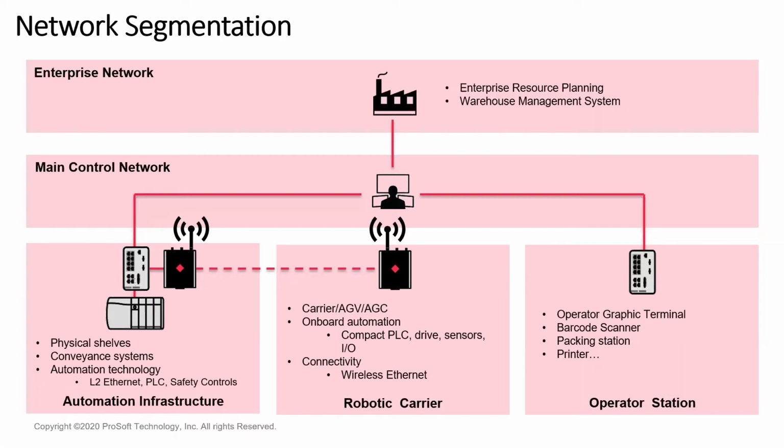Then you have the main control network, and that's where the industrial components come into play. Here you have your main PLC talking Ethernet IP, Profinet, or some other industrial protocol, and it's responsible for coordinating the automation on the edge of the network, and that automation is at the bottom of the screen. This automation at the edge of the network could be split into 3 segments, just like what you see here.